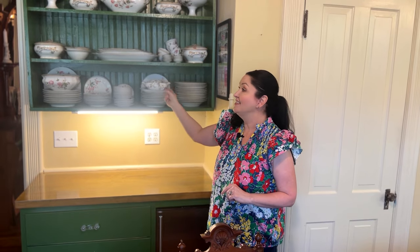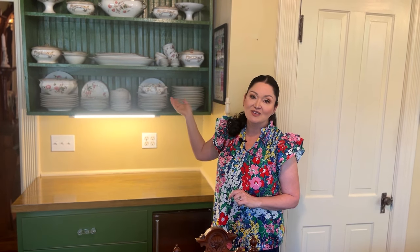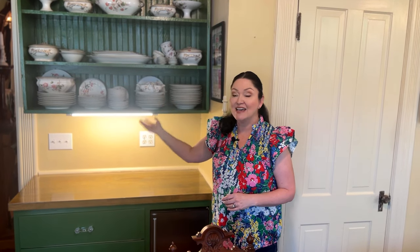But the crystal and the china stay with the house, because it's this china pattern that they use to take the color scheme for the dining room and for the kitchen. So, whomever you are that buys this house, you get my china, and I'm jealous.